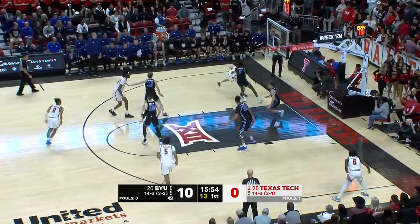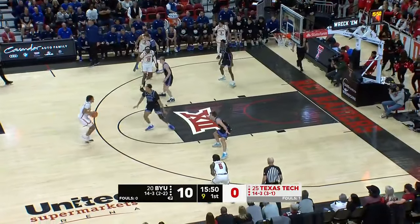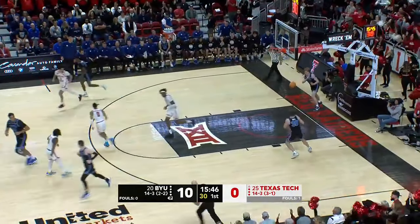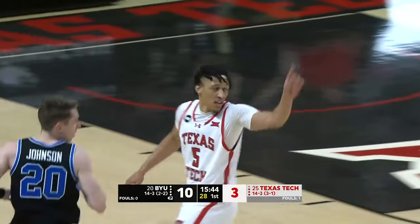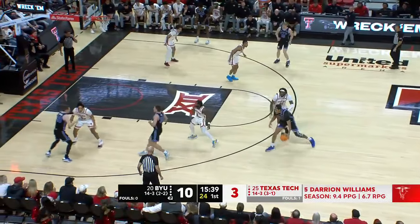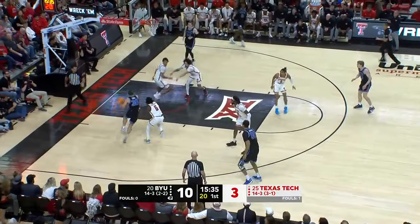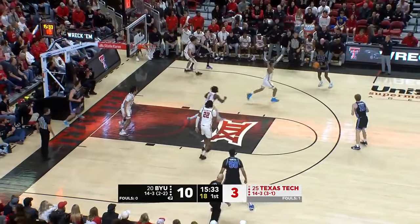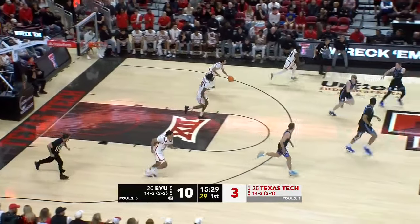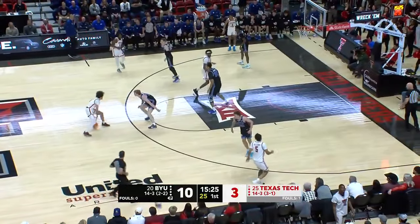Of course, inside the Marriott Center, it's over 90 a game for them. Here's Williams for 3. Marion Williams, very capable from behind the arc. He is a jack of all trades for Grant McCaslin. Does it every which way. The ball moves, and the 3-pointer doesn't go down for Robinson. Chance for back-to-back buckets for the Red Raiders.